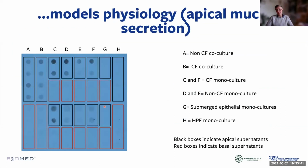We've talked about the importance of mucus, not just for defenses, but also in disease as well. And we looked at our model to see whether or not we were releasing mucus. Now, I can appreciate that there are a lot of boxes on here, but if you concentrate on the ones with the black bars around them, those are our apical supernatants. So that's when we take what's at the top of the cells, and that's where we'd expect our mucin to be secreted. And that's what we find. So we have our normal airways, without the cystic fibrosis mutation, and then we have our cystic fibrosis airways here. A and B are with fibroblasts, so that's epithelial cells and fibroblasts.